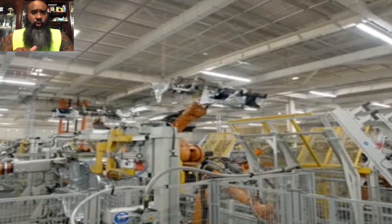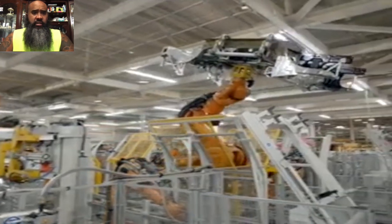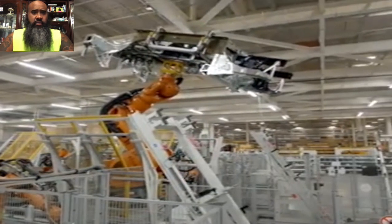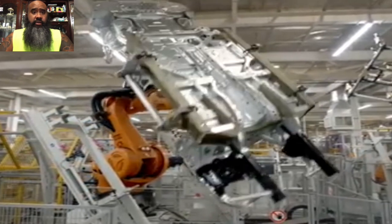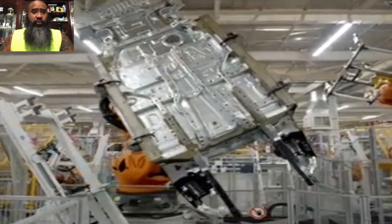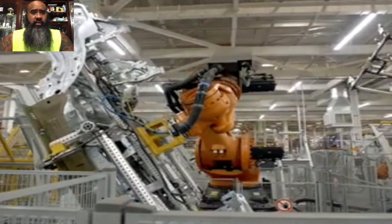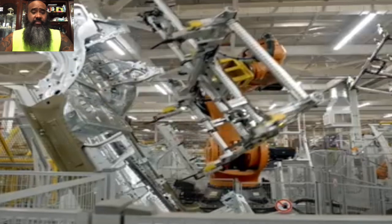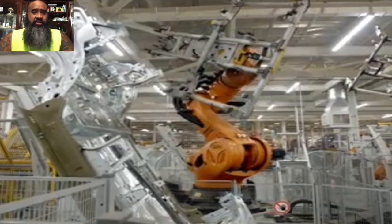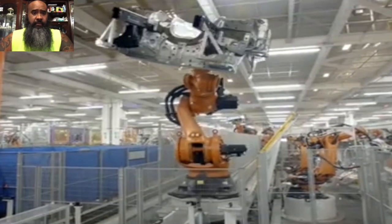I think that's the lower part of the BMW, the X6. Oh yeah, it is. So it's the base floor of the BMW from front to end. It's just amazing how the robots just pick those things up and just precisely put them down where they need to belong.